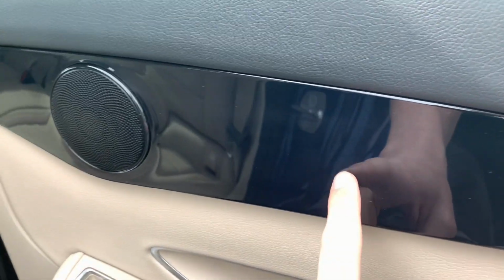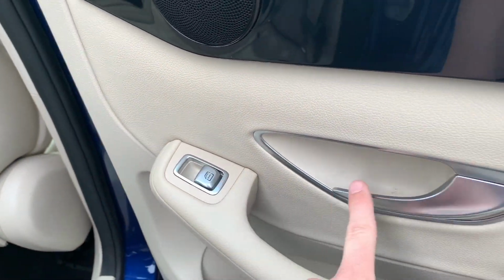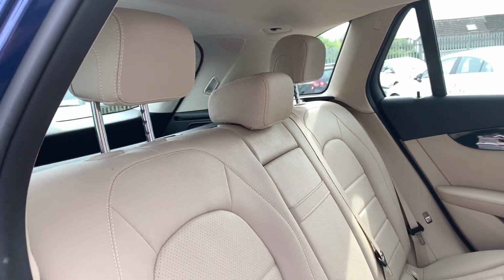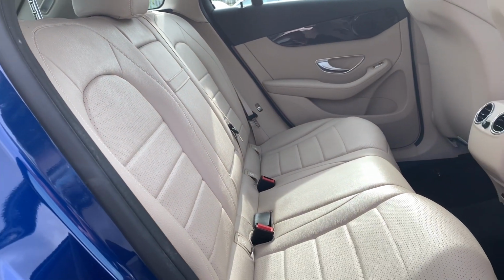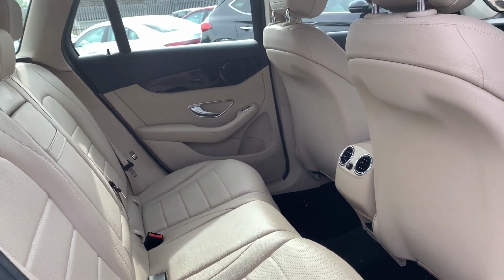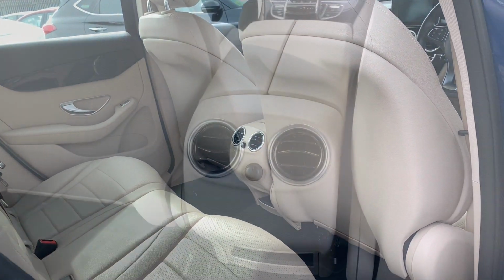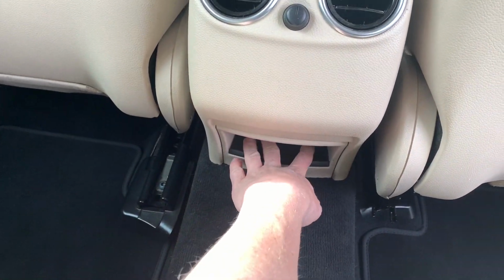Along here we have a piano black finish, there's a speaker up here, there's nice brushed aluminium door handles and electric mirror controls, and then the doors are a nice beige door card which link up really well with the leather interior. Okay, I know it sounds like a complete sales pitch, but the quality of the leather in this car compared to some of the other cars that we've sold, this is actually a very nice quality leather overall, and I love how much cream is in the car. It's a really nice bright place to be, and it's also got ventilation in through the rear as well, and there's a little bit of storage down through there.